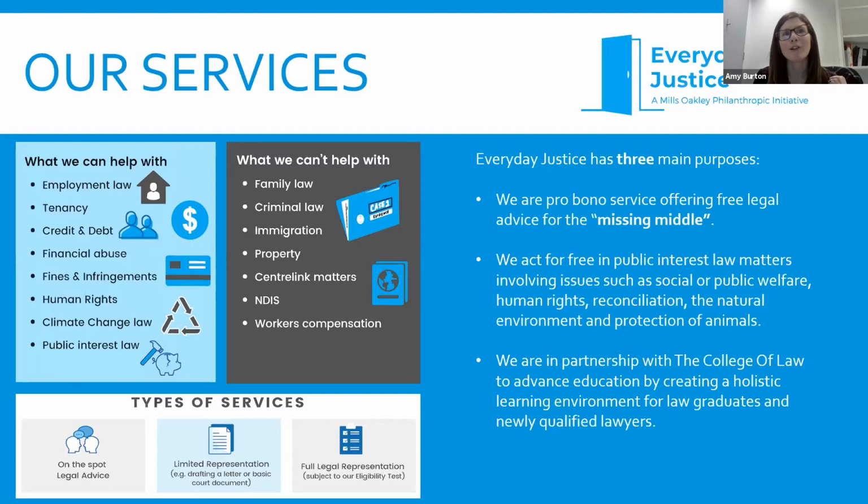So employment law, tenancy, credit and debt, financial abuse, fines and infringements, human rights, climate change, public interest law. Human rights and public interest law categories are, I guess, our catch-all categories if something else doesn't fit neatly within our practice areas. There are some matters that we can't assist with, and that's family law, criminal law, immigration, property, Centrelink, NDIS, and workers' compensation. They're the ones we definitely can't assist with. Anything that's not mentioned, we might be able to assist with on a case-by-case basis.